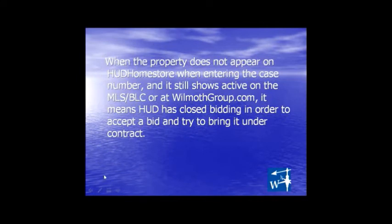www.HUDHomestore.com. When the property doesn't appear on HUDHomestore when entering the case number, and it still shows active on the MLS BLC or at our website, WilmothGroup.com, it means HUD has closed bidding in order to accept a bid and try to bring the property under contract. Let me show you how that looks.